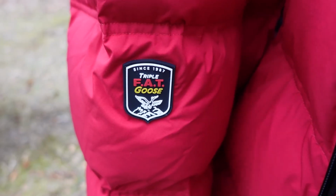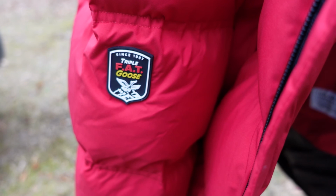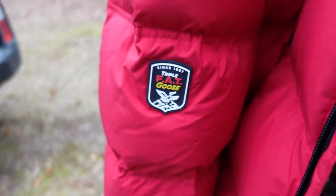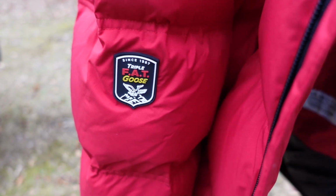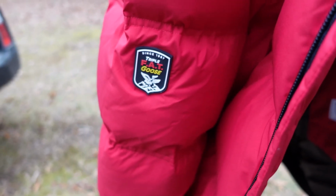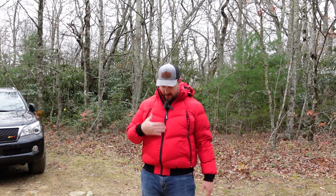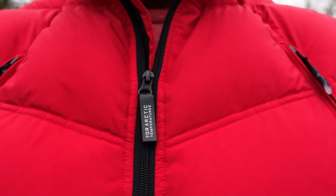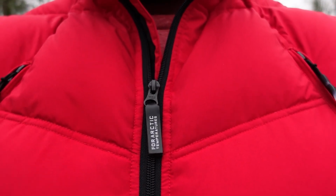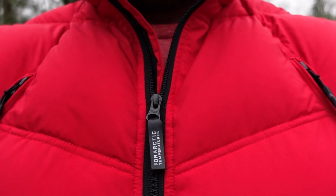So what is Triple F.A.T Goose? Triple F.A.T Goose is a winter apparel company. They started in the 80s, and the fat is a big question. Like, what does FAT stand for? Triple F.A.T Goose, what is that? Well, it stands for Four Arctic Temperatures. And if you look at their stuff, you see Four Arctic Temperatures written all over there. It actually says it right here. I'm sure you can't see it on the zipper there.